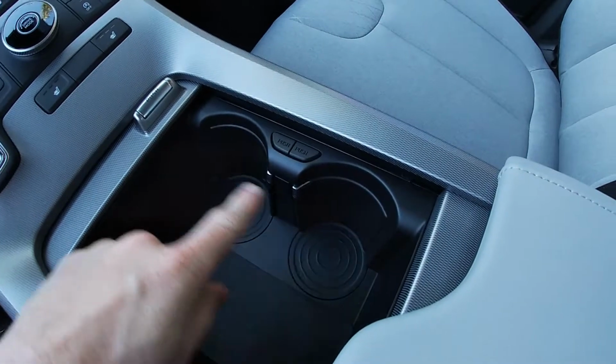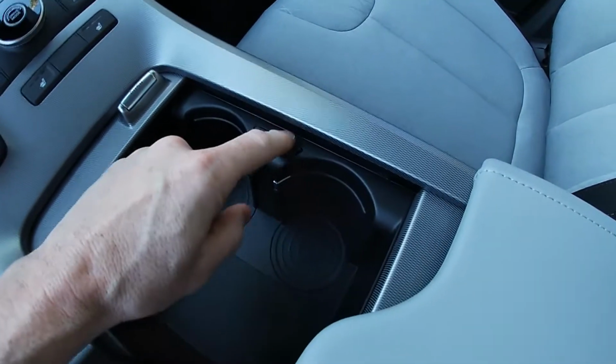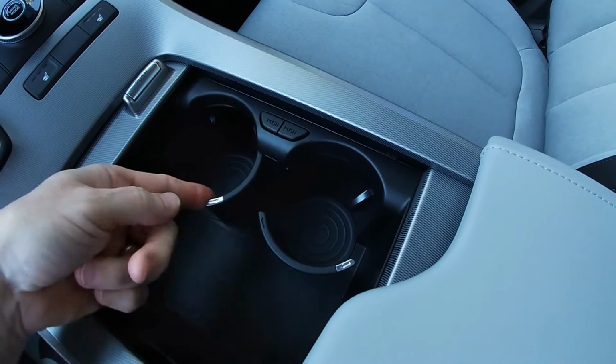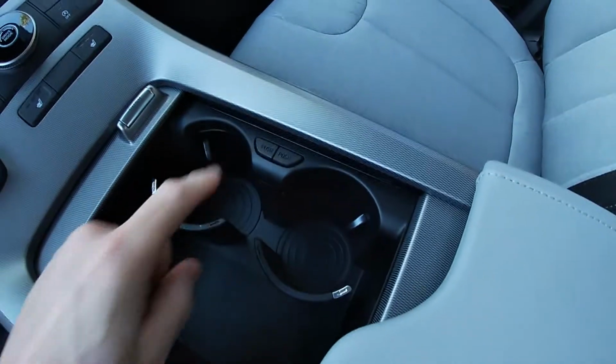We also have these cool little cup holders that disappear, so you can use this as storage. You kind of push these, and these fit the big sports shaker cups, which I like to use. So that's kind of nice to have.